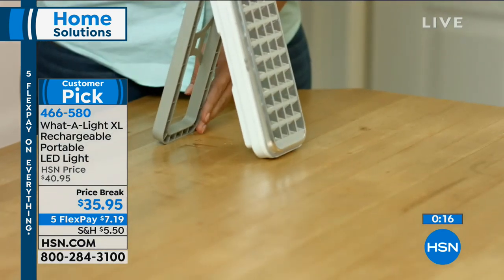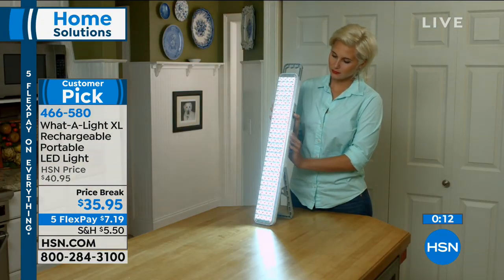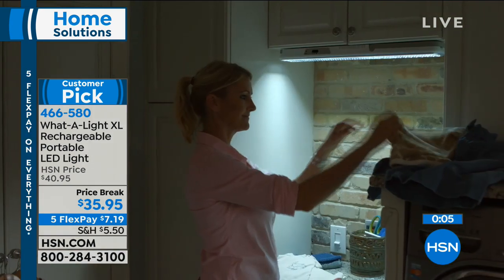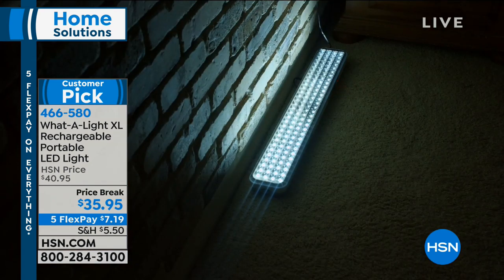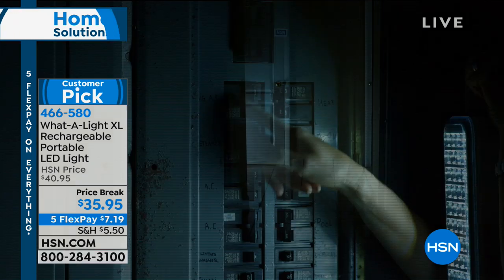And this is the best Waterlight we've ever offered. Absolutely the best and the brightest. The LEDs are rated to last over 10,000 hours. The batteries can be recharged up to 300 times. I recharge mine maybe once a month. So that's 12 times a year. Yes. 300 times is a lot of times. 10,000 hours is about an hour a day for 23 years. So let's just say this is going to last you pretty much your lifetime.